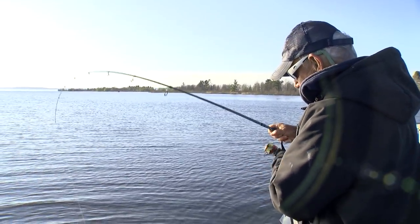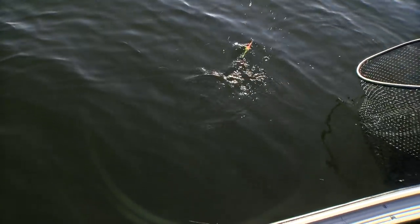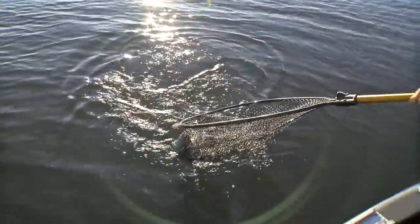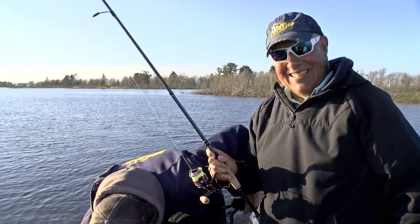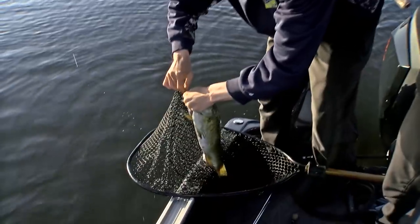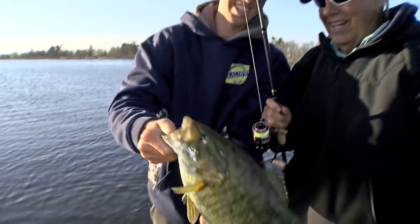Well, I think we could stay out here all night and catch fish, but I think this is going to end our day if you don't mind, buddy. Oh, that's fine with me. Oh, look at that. It's a big chunker to end our day. This is a Slavosaurus, guys. This is a big butt fish. Is that a five? Yeah, that's a five-pounder. Well, that's why we always stay to the last minute.